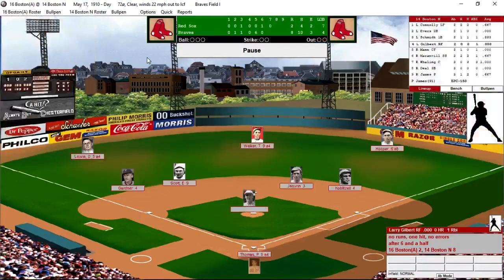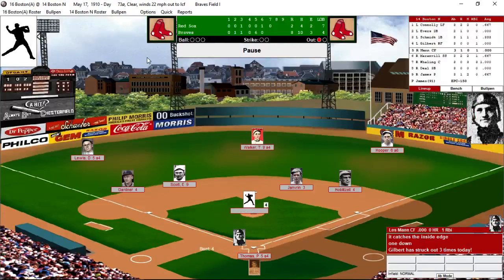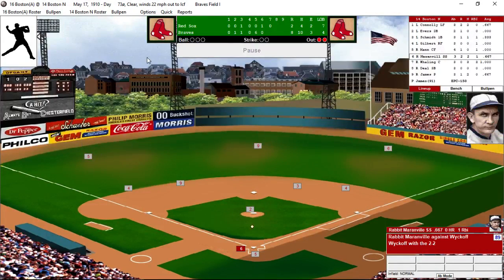Hutch Thomas pinches one out. Larry Gilbert, Les Mans. Bouncer to second. He's out. Two down. There's a fly ball. That's going to be caught.